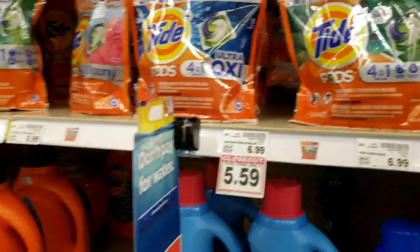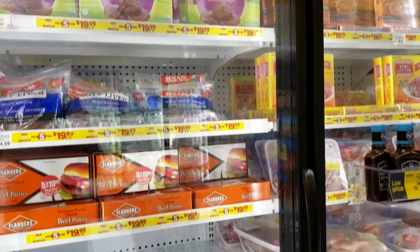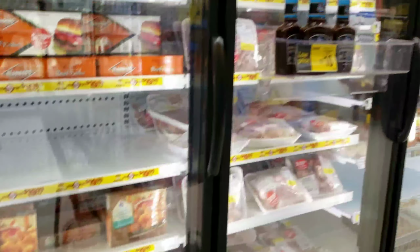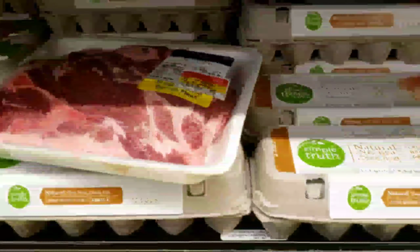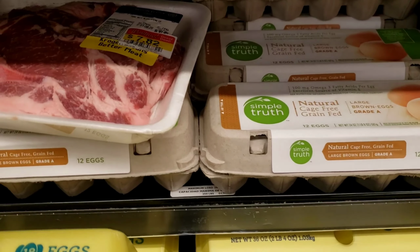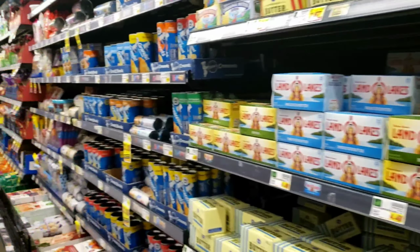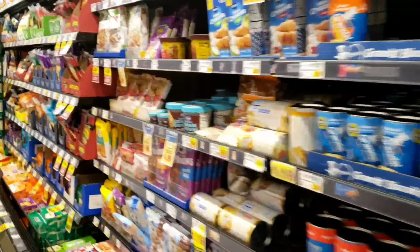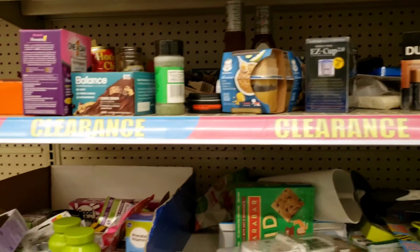Okay. I'm going to go to the freezer section really quick as well. And get me some eggs. Y'all, do not forget the 5 for $19.95 at Kroger. I'm gonna grab me a dozen eggs. My two youngest kids, they love eggs. $1.49 butter. Then they have like the theme, buy five, save five, or buy four, save four. They have that a lot.